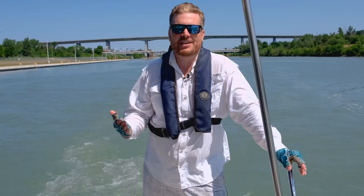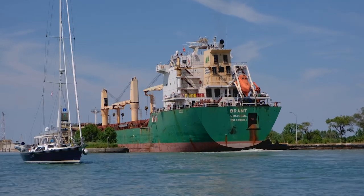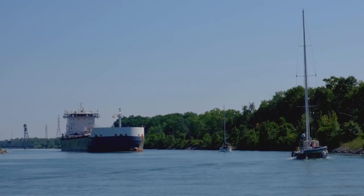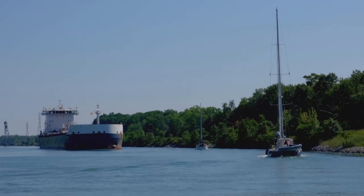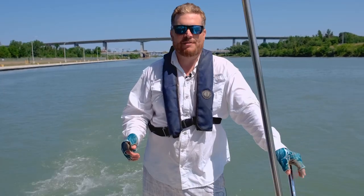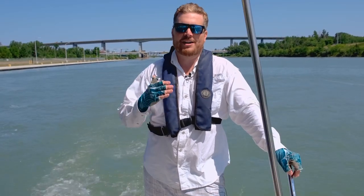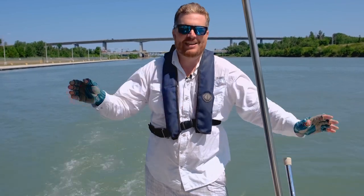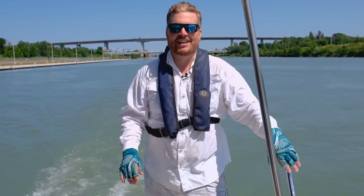And you're kind of at the mercy of the big freighters in the Seaway overall and how long it takes. I've done this 3 times now, twice upbound, once downbound, and it averages about 7 hours, though you do hear horror stories where some people have been in here for 24. So make sure you've got enough food and drink and fuel and supplies for at least 24 hours. You very unlikely will need it.